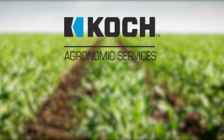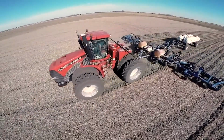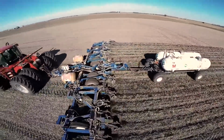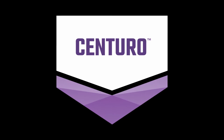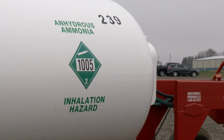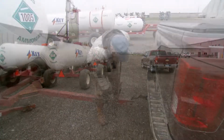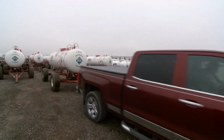Koch Agronomic Services has developed a next-generation nitrification inhibitor that will protect growers' anhydrous ammonia and UAN investment from leaching and denitrification. Centuro is a brand new active ingredient. It's pending registration with EPA right now, so it's not available for farmers to use quite yet. But when it does become available, it's going to be a new nitrification inhibitor that farmers can use with anhydrous ammonia or UAN to help protect against nitrogen loss from leaching or denitrification.